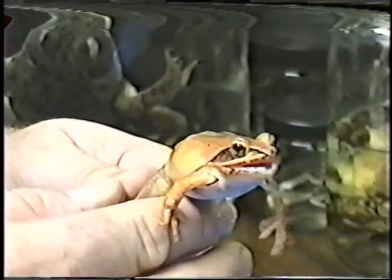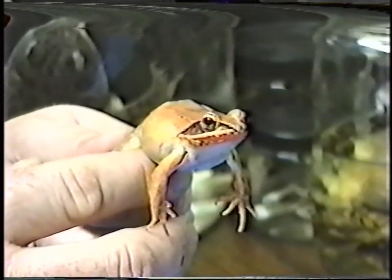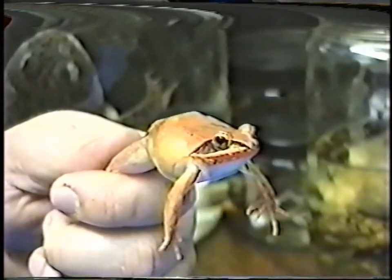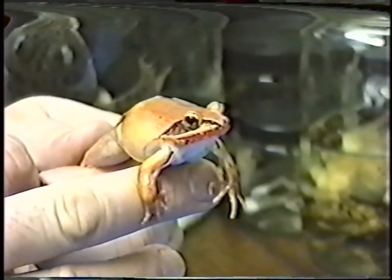This is not a frog that occurs in water except when it's breeding. This is a distress call that you're hearing. This is not the mating call. This is a woodland frog that's active at night, especially when it's rainy. It's also a frog that's active during cool temperatures.